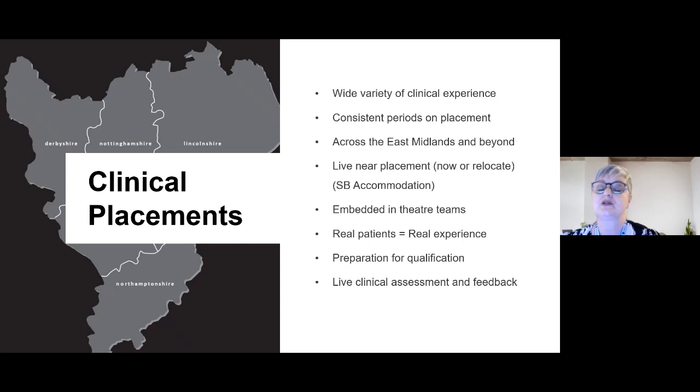Once a student is offered a place after interview, that student will be offered the place at the university and they will also know immediately which area they will be based in, and they will be having consistent periods on that placement. We ask prospective students at interview where they would like their first and second choices to be for their clinical placements.